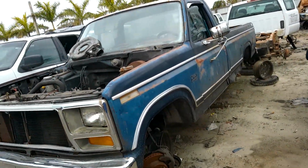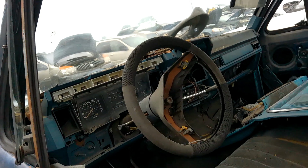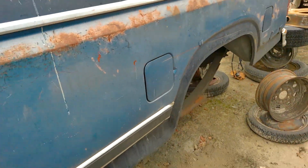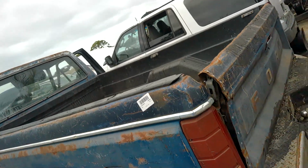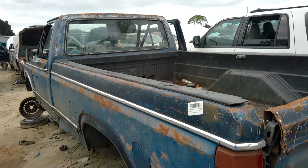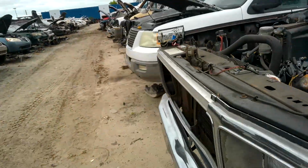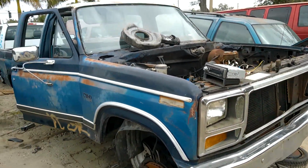So here is an 82 F-150. And for the most part it's here. It even has most of the V8 in it. A lot of the parts are still here. I don't normally look at the pickup trucks that are newer, but an 82, so we're talking 37 years old, and the body panels are pretty good for just sitting here in a yard. So if you're looking for some body panels or something, come over here to Bradenton. And there's a lot of parts on this thing. Look at that. So that's not too bad.